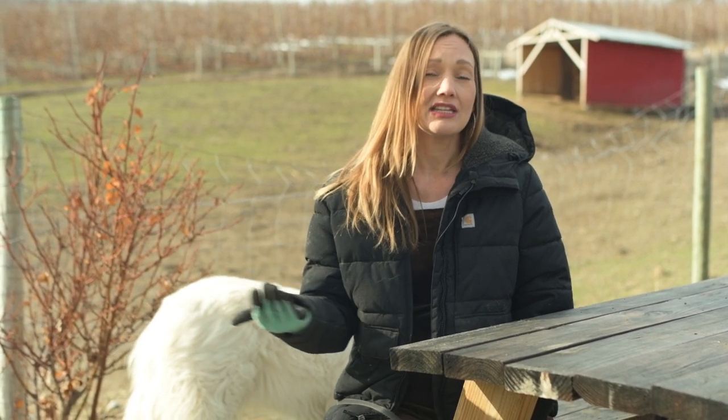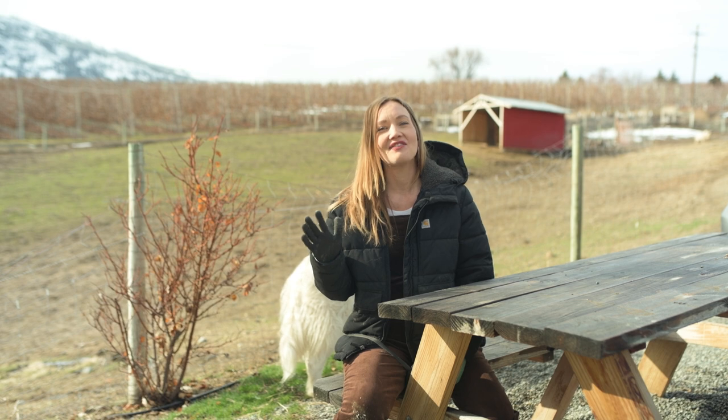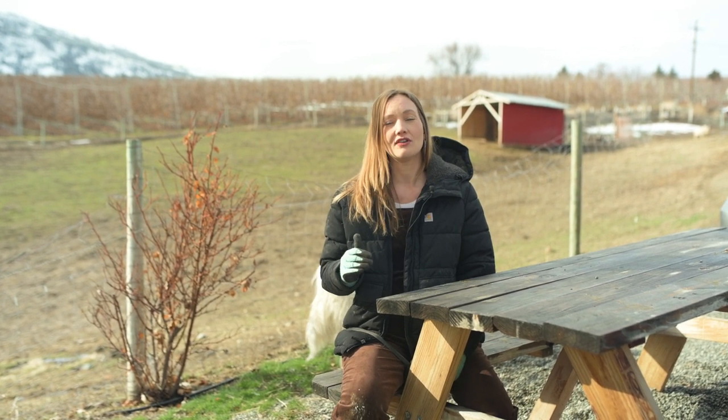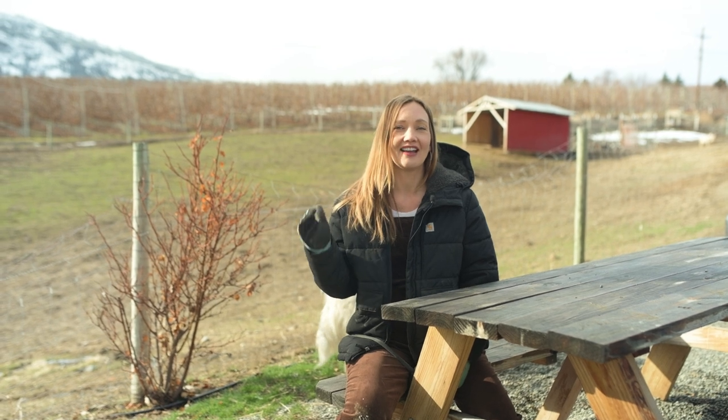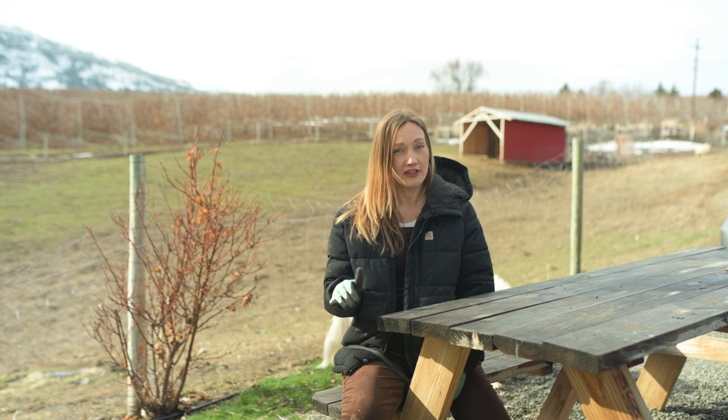So instead, what we've done is we've created a really nice big chicken run so they get access to scratching through the dirt, lots of sunshine, lots of fresh air. They have a nice corner of the farm to live in, but you'll see from the video that we built a 10-foot high fence with T-posts and chicken wire because they will fly over.